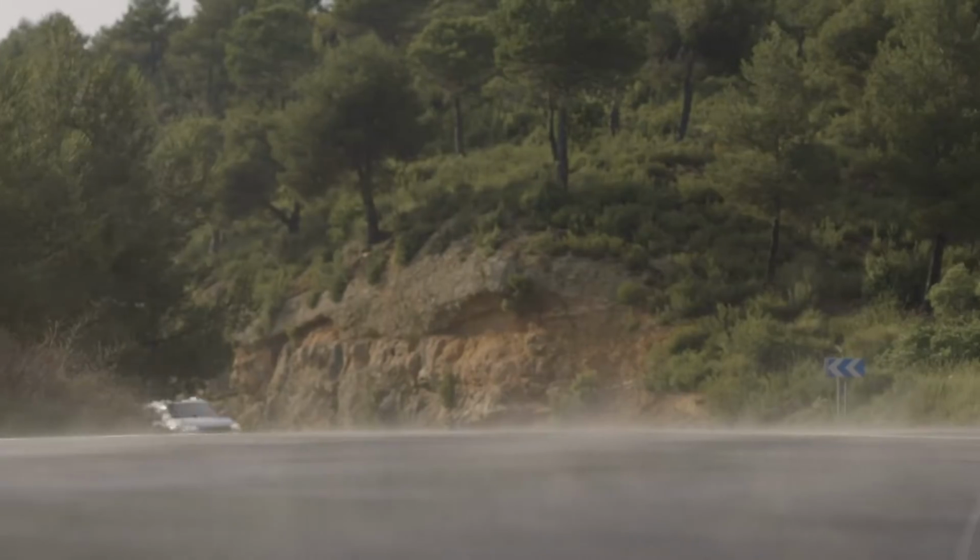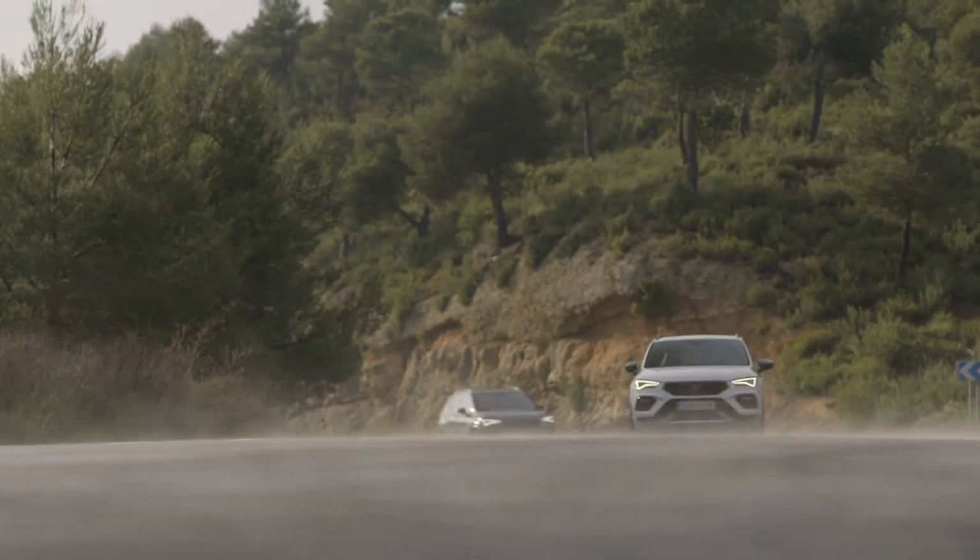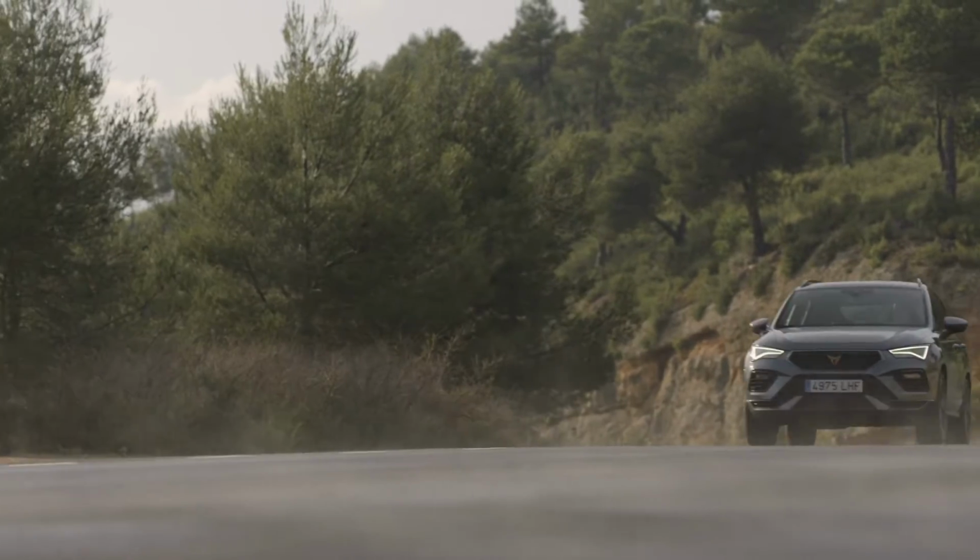Now, it weighs 1.6 tons, but still 0 to 60 of 4.9 is heavily impressive for an SUV. Obviously it's higher, it's heavier, it's gonna have those SUV qualities, but how much can they give on the side of performance? I'm excited to find out. Now, under braking, you can feel the weight really tuck in on the nose. And on the corner, you can feel that little bit of roll, but it has that beloved punchy engine that we all know from the Cupra range.